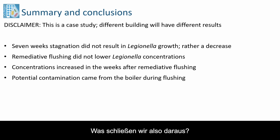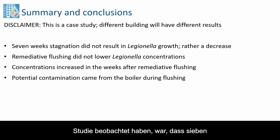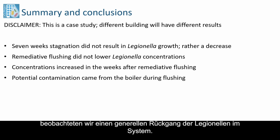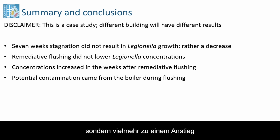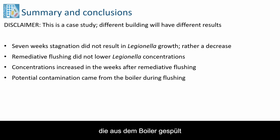So what do we conclude from this? First, I want to make the very clear disclaimer that this is a single case study. As we've seen now from different studies, different buildings will have different results. However, what we observed in this specific study was that 7 weeks of stagnation did not result in Legionella growth. Rather, we observed an overall Legionella decrease in the system. The remediation flushing which we did in fact did not lower Legionella concentrations, but rather resulted in an increase in Legionella concentrations in the building. We believe this increase was caused by contamination of the system from overflushing the building, so from Legionella that were flushed out of the boiler into the system and which then persisted throughout the building system.